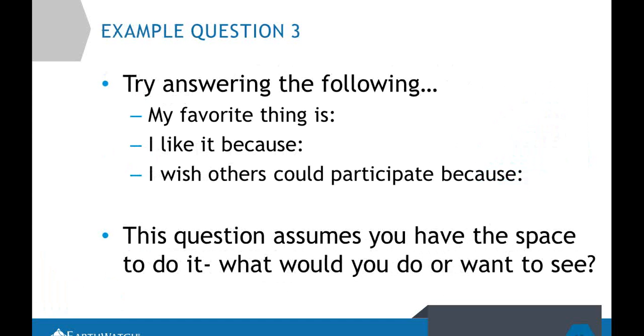So hopefully that was helpful in terms of that particular question. Moving on to question 3. This is the one that's testing your creativity. It asks you, if you were to come into possession of a vacant lot, what would you do to it? What would you want to see or build or anything else? It's totally an open creativity question.